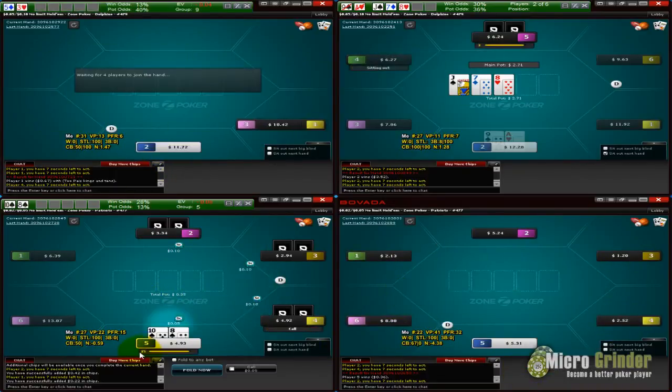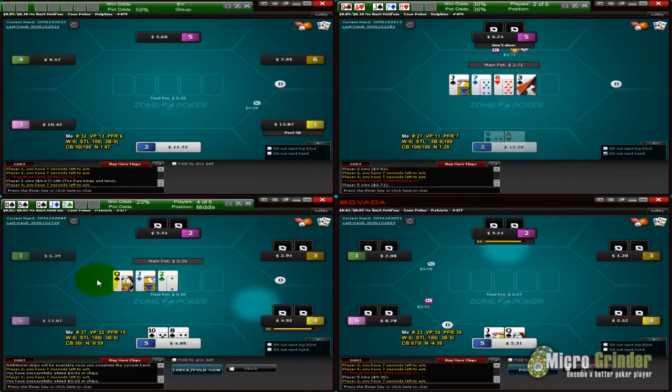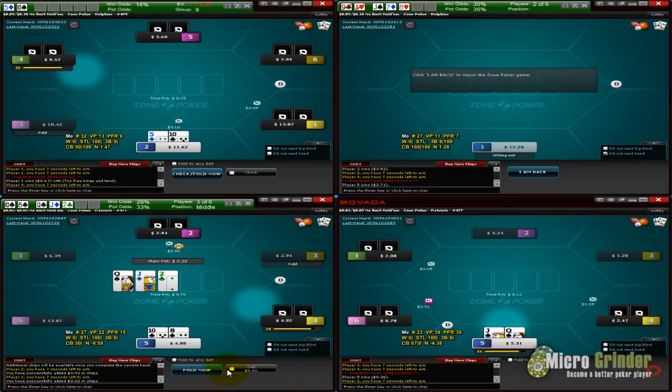$10-8, I'm going to go ahead and flat, getting 7-to-1. And we do have a gutter for the straight, for the low end of the straight. And here, I'm going to go ahead and raise the limper. Getting horrendous odds. Just go ahead and fold.